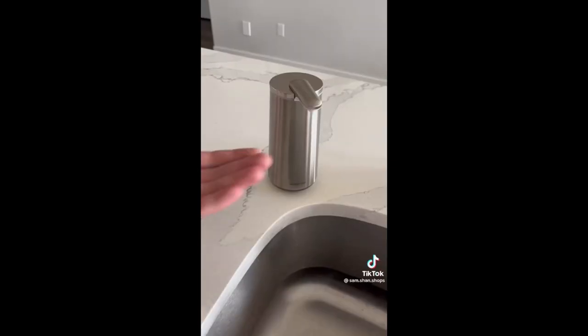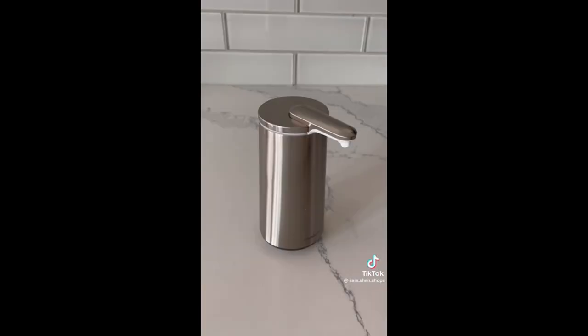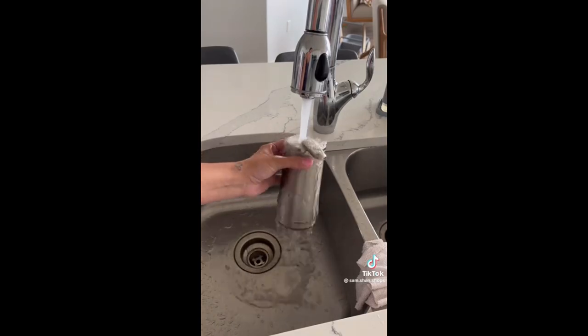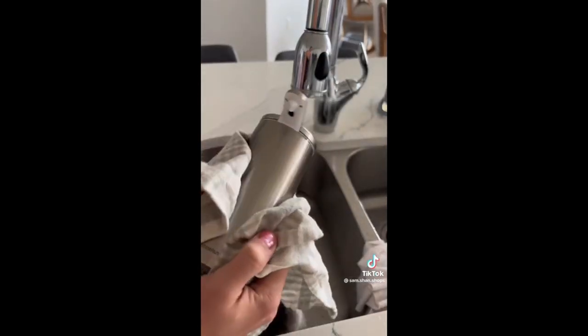This kitchen gadget dispenses the perfect amount of soap with its motion-sensor design. It has a 3-month battery life that's fully rechargeable and is completely waterproof and stain-resistant for convenient cleaning.